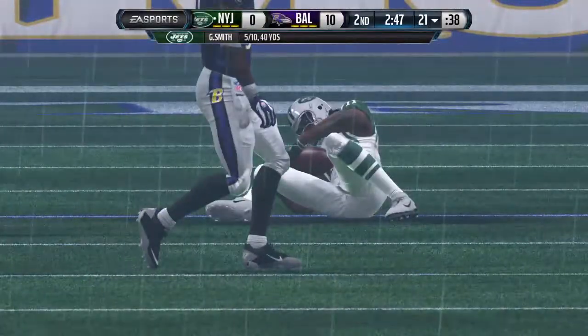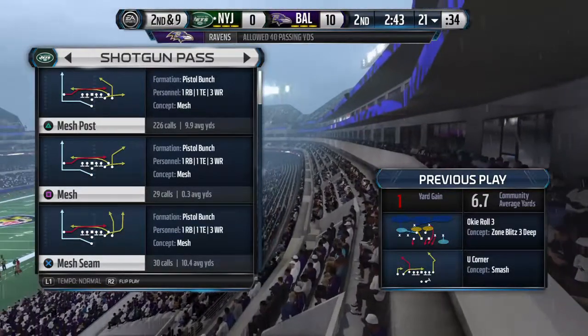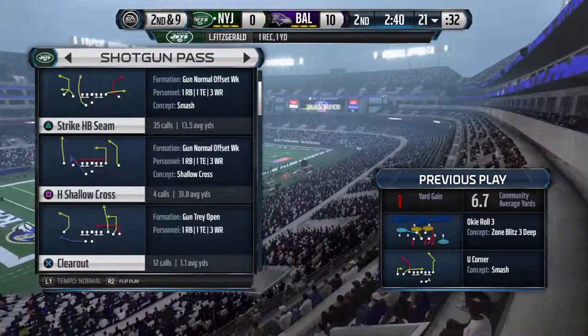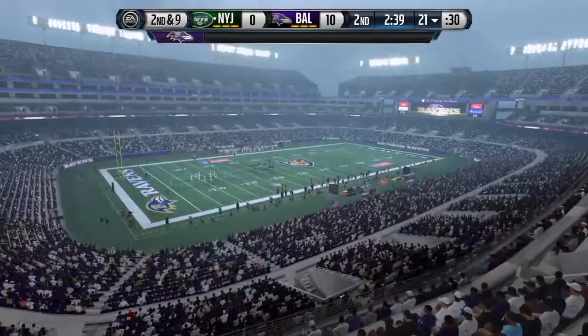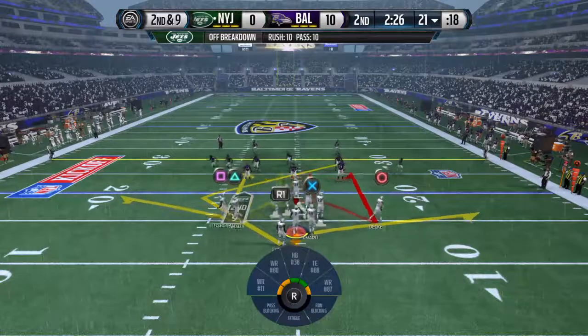The key to being a really good route runner and running these drag routes across the field is show some courage. Don't worry about what's in front of you. The quarterback will take care of that. That pass play wasn't good for much. So now it's second down and 9.